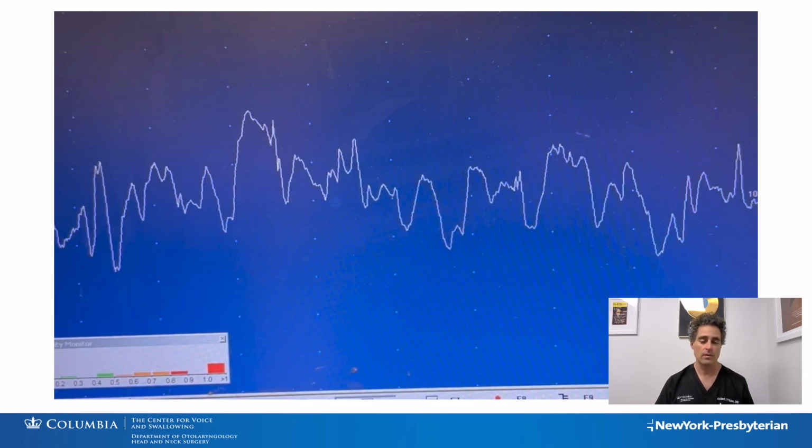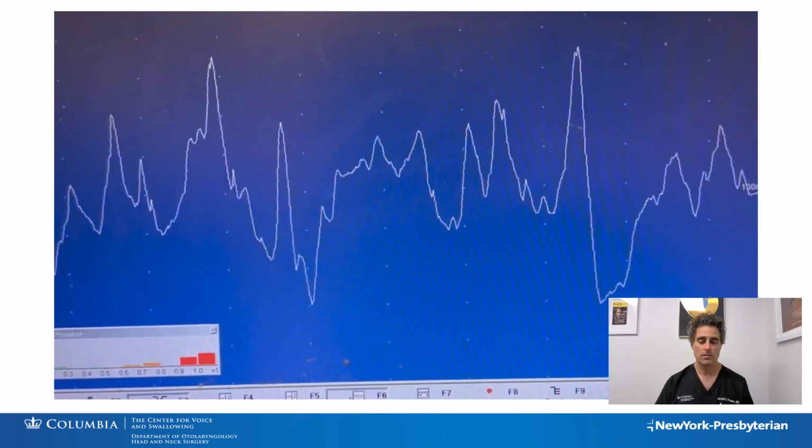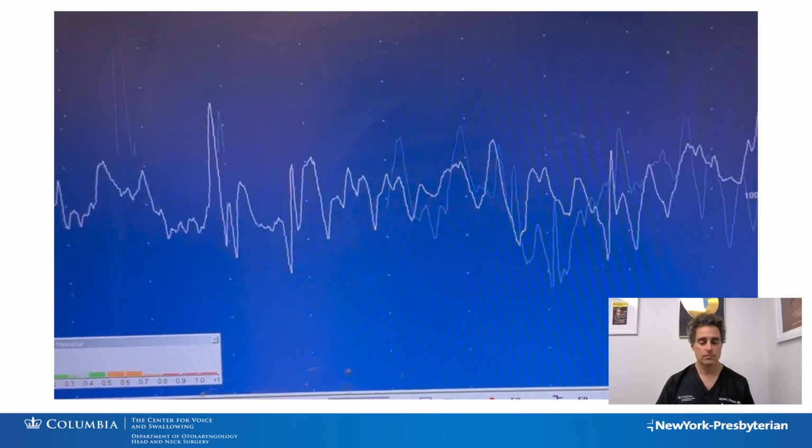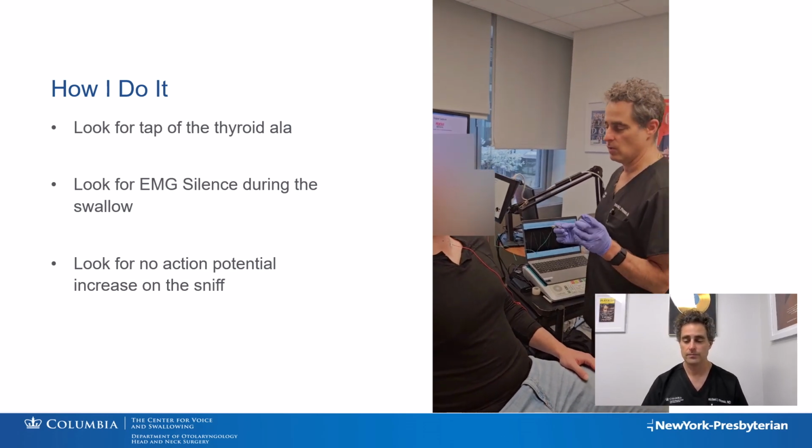One more time. Swallow. So that will still be a successful injection, and this is how we do it. Again, look for the tapping of the thyroid ala, the silence on the swallow, and no action potential with a sniff.